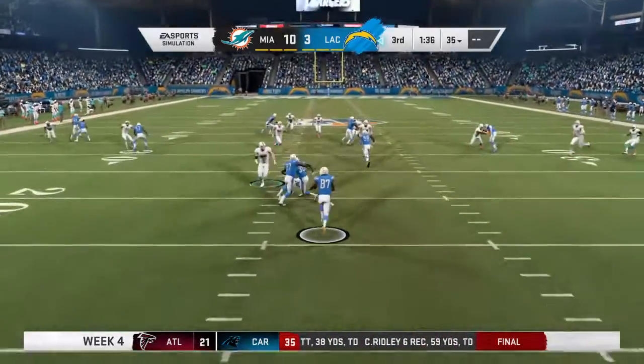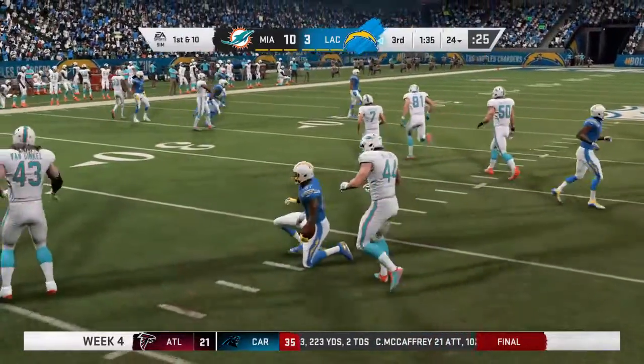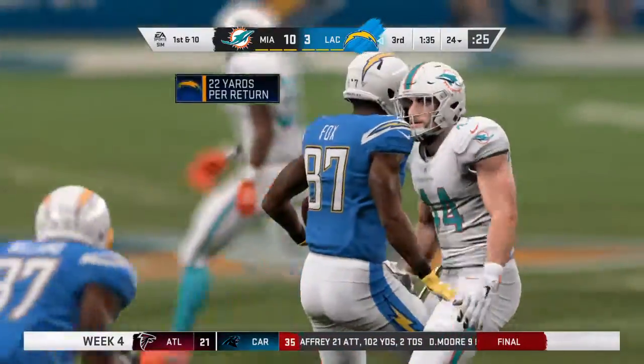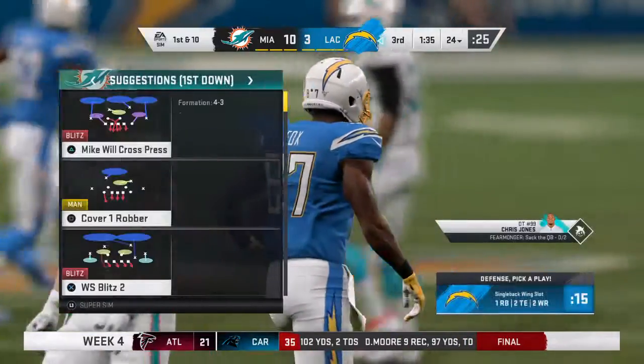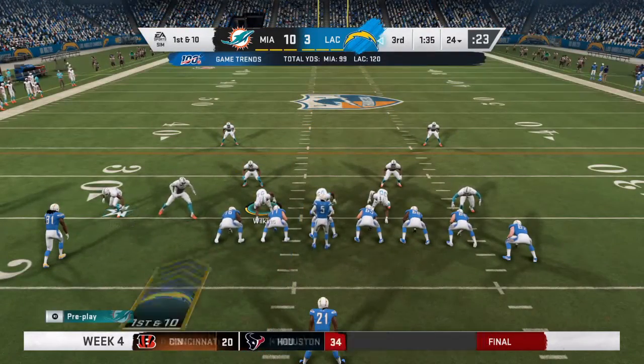This fielded at the 2. And a pretty good return here. He'll be stopped just shy of the 25 at the 24-yard line. The Charger drive about to get going.